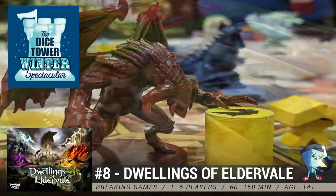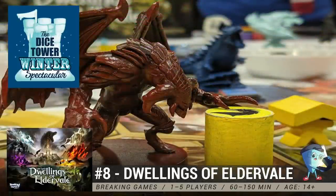You'll be doing some engine building and hand management, along with variable player powers, which keeps me coming back for more all the time. And of course, the miniatures, artwork, and components are simply amazing in this game. Now, it was a long time that I only had the prototype, and I still played that over and over. It's just such a good game that I can't recommend it enough. Number 7 is Whistle Mountain.